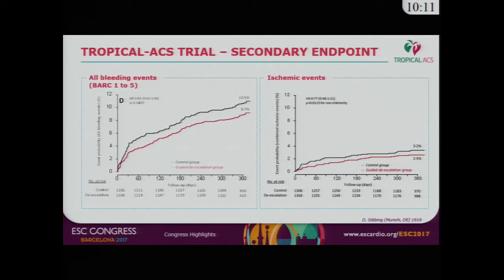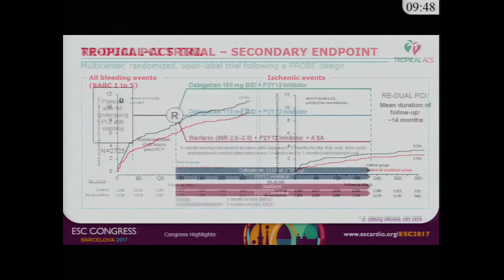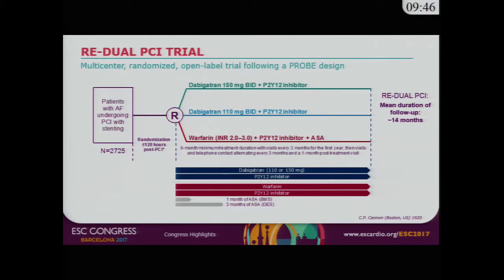If we look at all bleeding events, and these were secondary endpoints, or we look at ischemic events, then you see that the red curve, so the de-escalation arm, compares favorably. In particular, in this patient population, there does not seem to be any hint for an increased ischemic event rate in the de-escalation group. So the conclusion is that in this patient population, de-escalating the antiplatelet treatment appears to be safe.